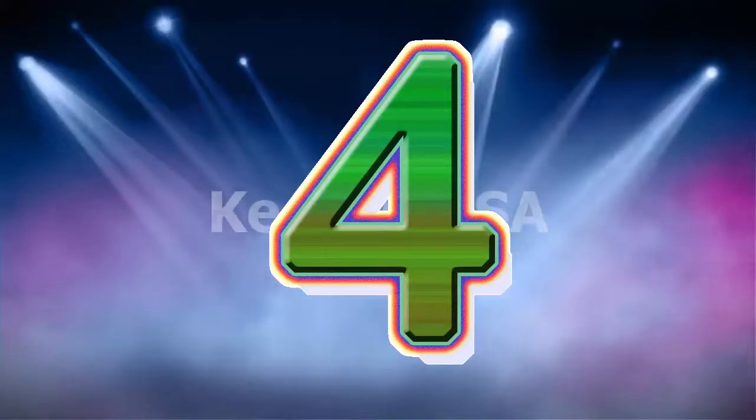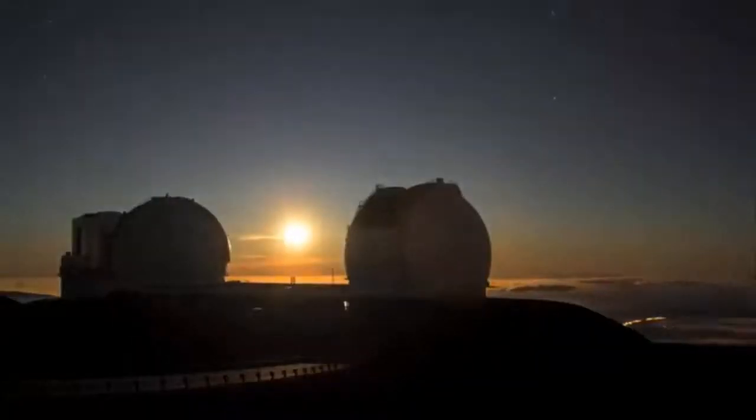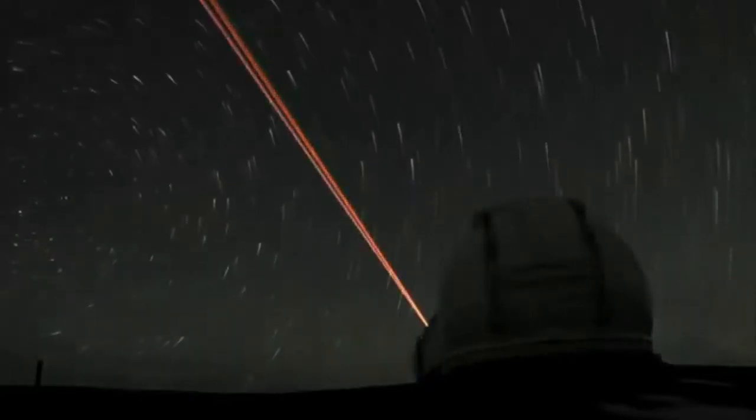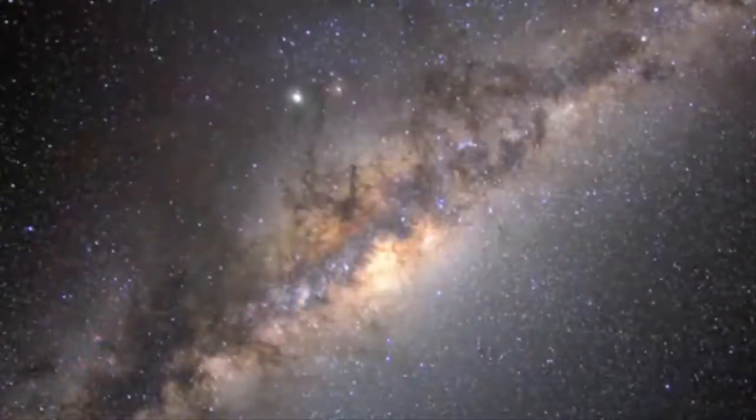Number 4. Keck 2, USA. W. M. Keck Observatory is a 2-telescope astronomical observatory at an elevation of 4,145 meters near the summit of Mauna Kea in the U.S. state of Hawaii.